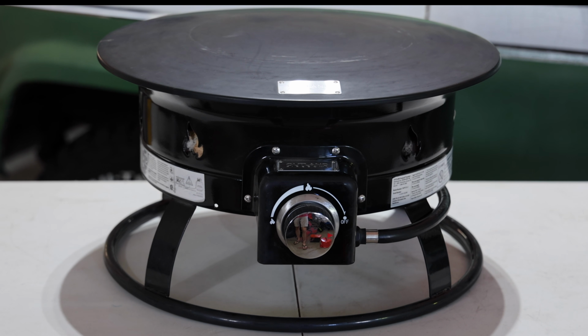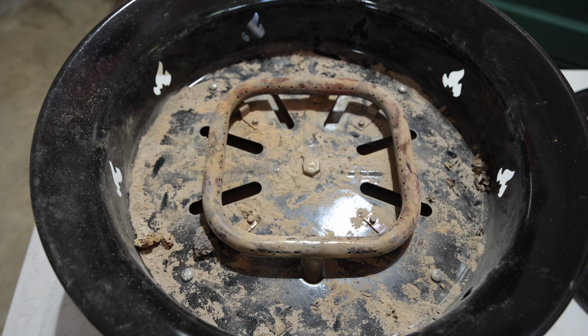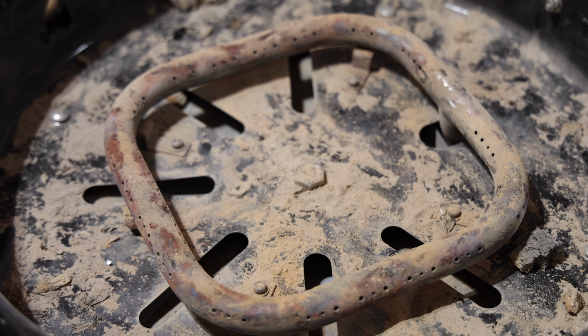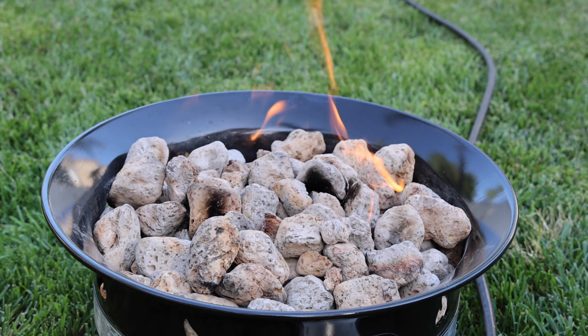It is rated at 58,000 BTUs an hour. And if you're not familiar with what that means, like me before doing this comparison, a BTU is a British thermal unit, and it represents the amount of energy that is required to raise 1 pound of water 1 degree.